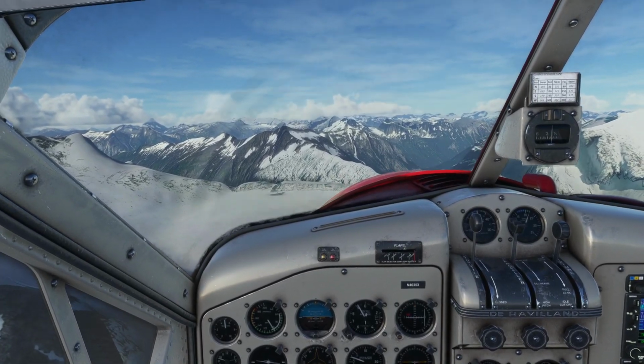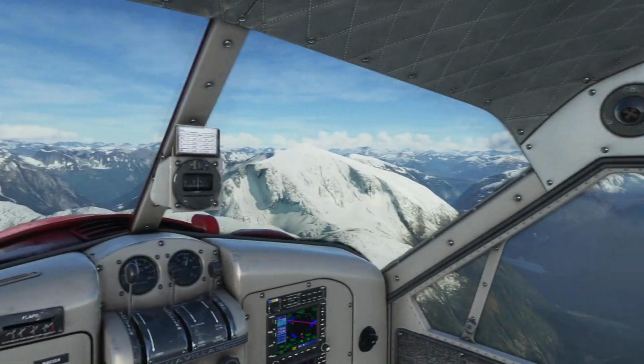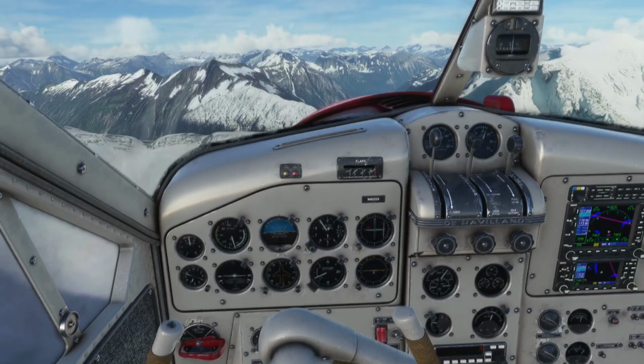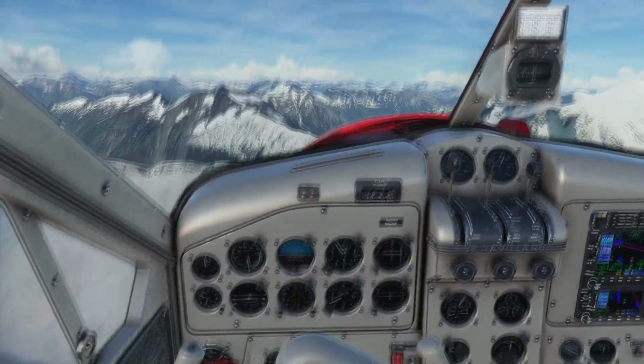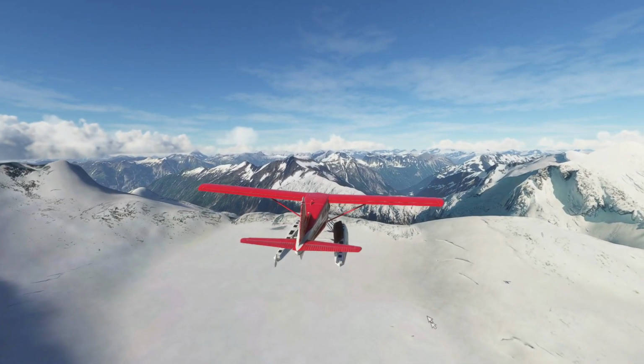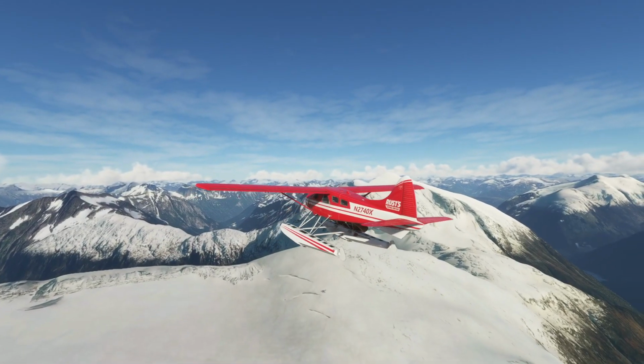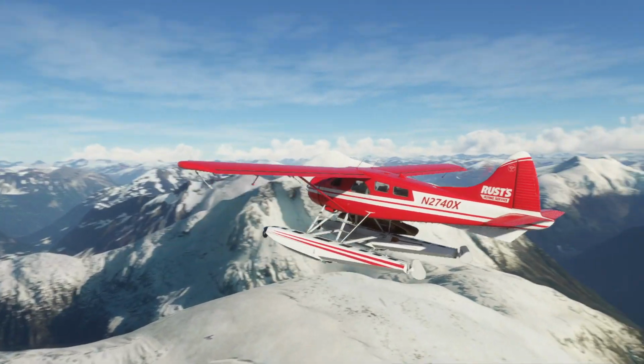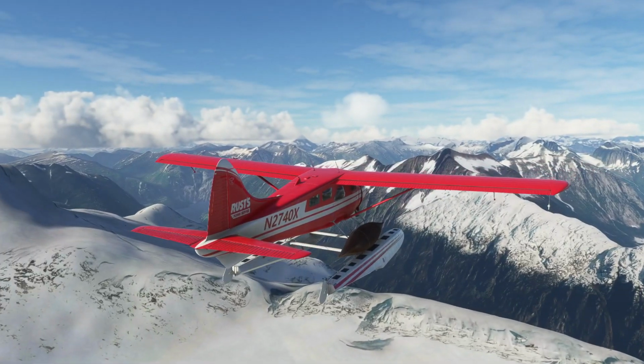Nicely done. There we go. And we are clear with no problems down there. Okay, wonderful. Mountain flying is even worse when you've got a big draggy float plane like this. You'll say, why don't I spend more time in the exterior view on these flights? I would, but most of the flying's in the cockpit, which is where you need to be, so it kind of makes the most sense.